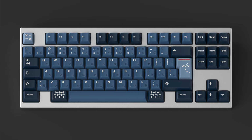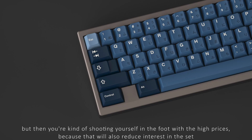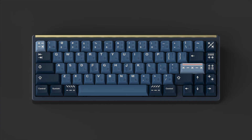I think that this set looks really nice, but unfortunately due to poor pricing, I don't really feel compelled to buy it. I know that GMK sets have increased in price since the pandemic, but I really don't see anything here that warrants the pricing. If you're a big fan of the set and have the money to spend, feel free to join and buy the set. But for most people, you'll definitely be able to get a blue set for less.